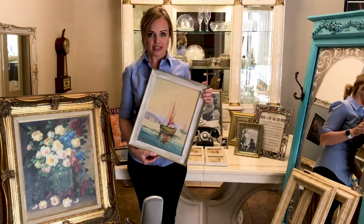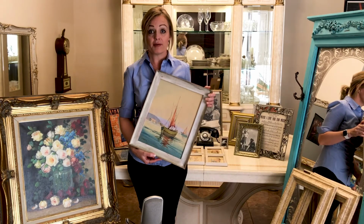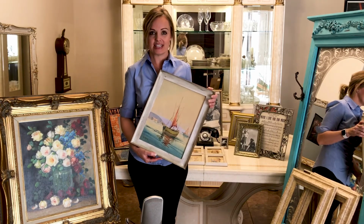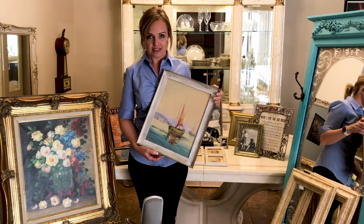So I have a woman that comes to my booth that she collects anything nautical, and she's always asking me, when you're out going to sales, please look for anything nautical for me, anything with ships on it or lighthouses, anything like that. So these are for her, and I'm sure that she'll buy these right away.